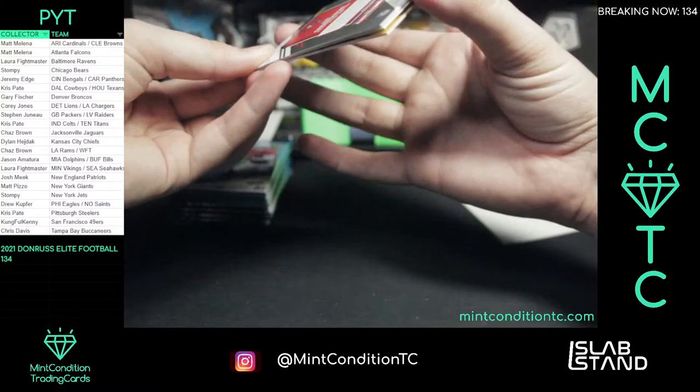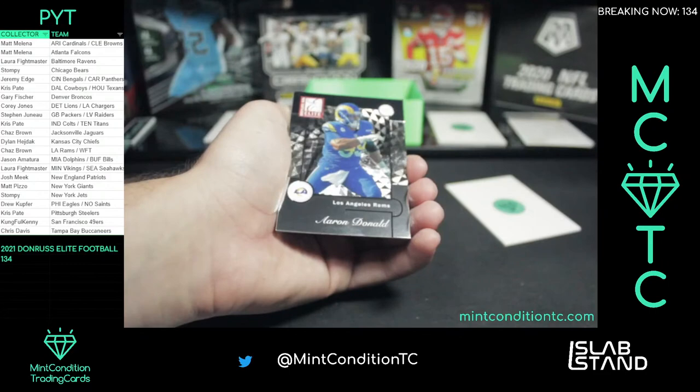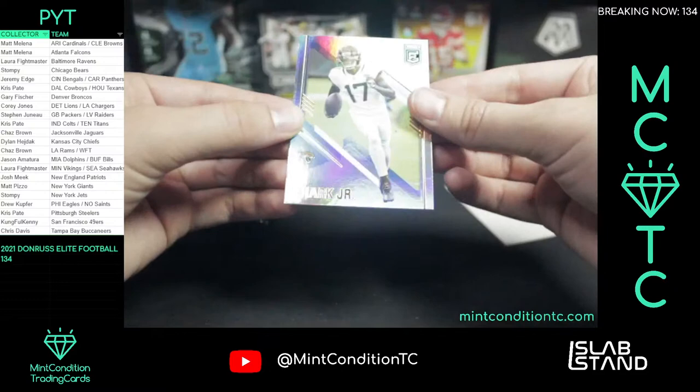Here we go. Up top, we got Mike Gesicki, Aaron Jones. We got an Aaron Donald throwback, 2001 Donruss Elite throwback insert. DJ Chark, and then Gronk.